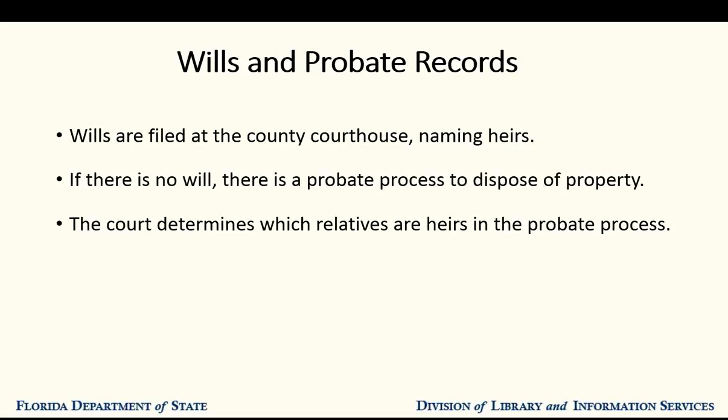They'll usually list out what their property is, how it's to be distributed, and name the people who are supposed to get what. Some people do not file a will, and if there is no will but there is property to be dispersed, it will go through a probate process. The court will determine which relatives are heirs in the probate process. You will usually have a probate packet when someone is searching for court records on this.